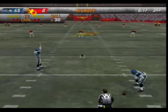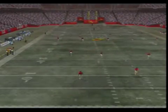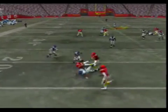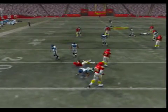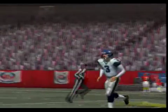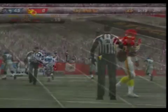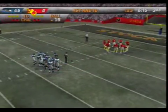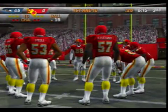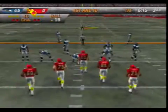Right in to kick this one off. Back to return, from the 10. Man returns this one to the 19-yard line. On the return. Ball on their own 19.